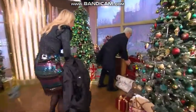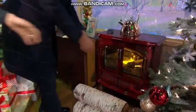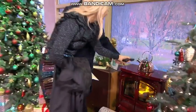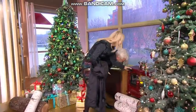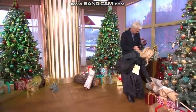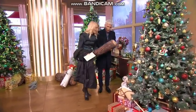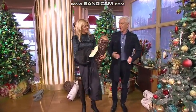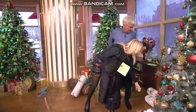Oh, I tell you what. Is that a real fire? Of course it's not. Oh, the one with the remote control. Does that light the kettle or the fire? Oh, there we are. We'll put some fake chestnuts on there later. How good is that? Oh, are these the pillows? Is that a log cushion? There's your log cushion. How cool are they? Where are they from? Logs R Us. Very good.